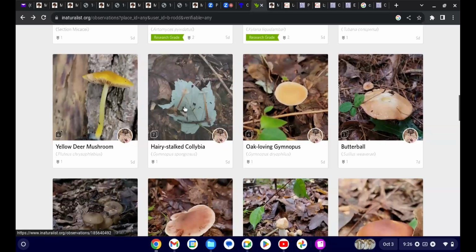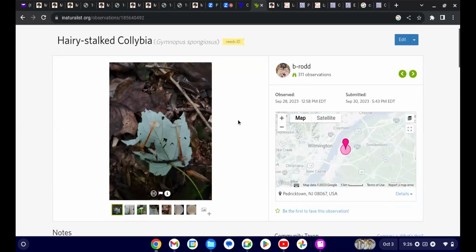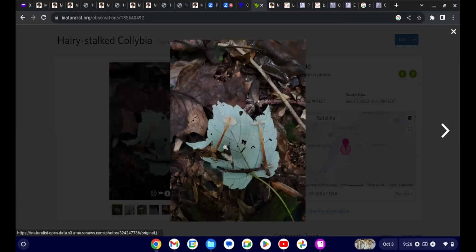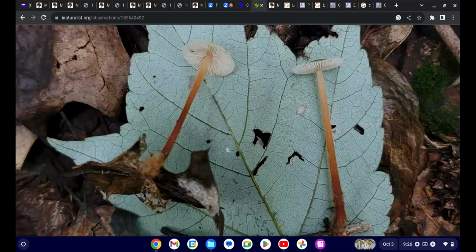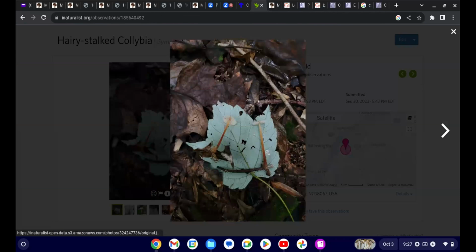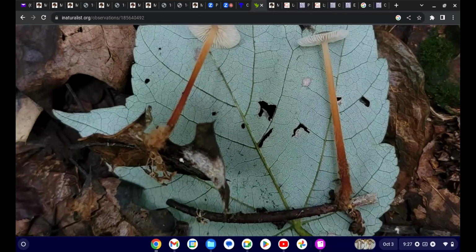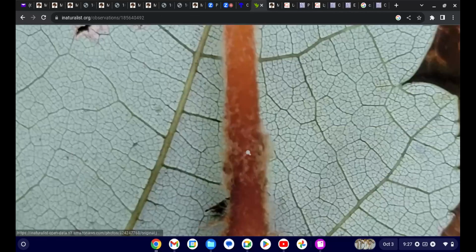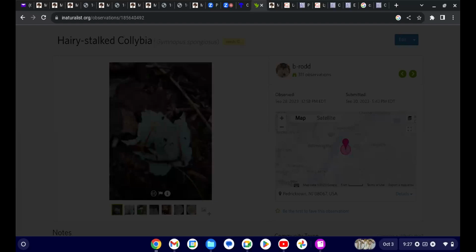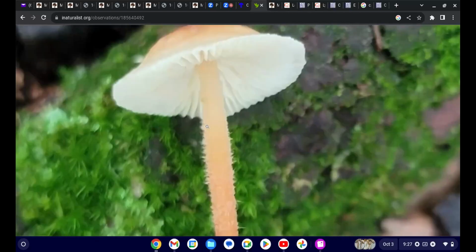But yeah, I got a couple things that I need help on or want an opinion on. I would love for people to poke holes in what I have here. So I'm calling this Gymnopus spongiosus. I believe that's how you say it. It's growing off of deciduous leaf litter, twigs. This is a holly leaf right here. I have it staged on a maple leaf. But you can see that the foot is tomentose, like woolly tomentose. The stipe apex is also tomentose, pretty woolly as well.